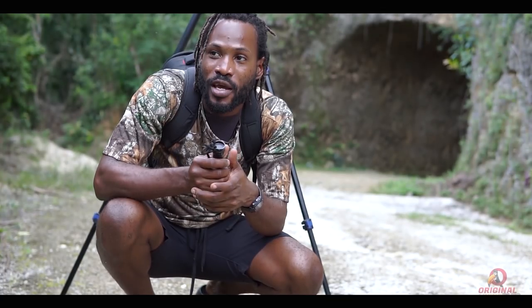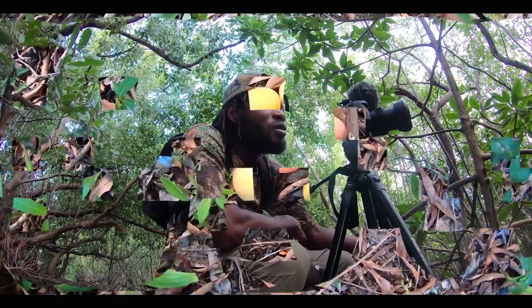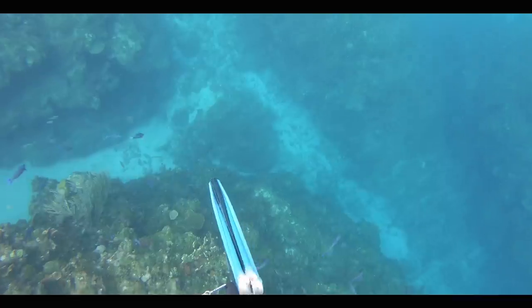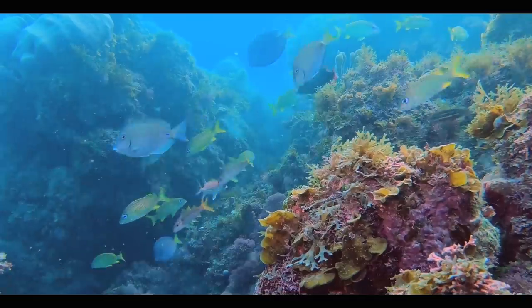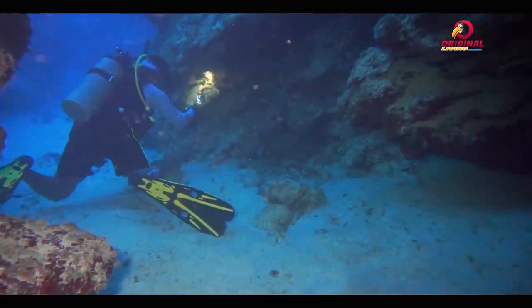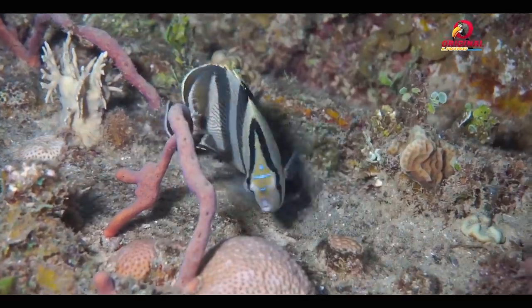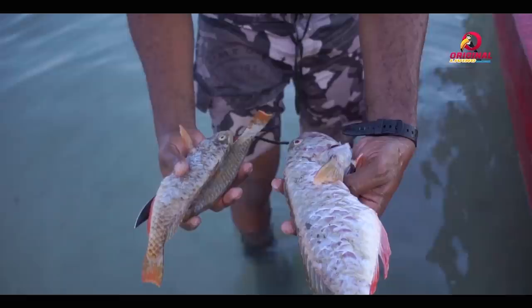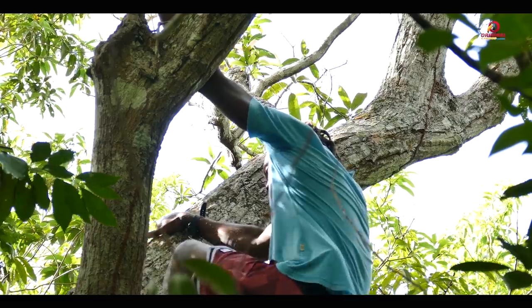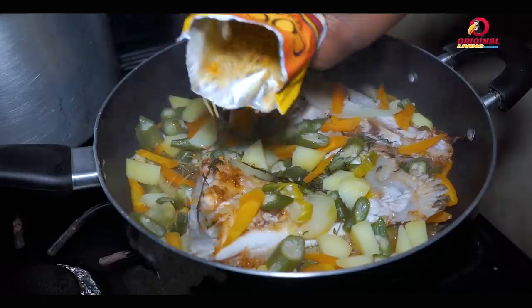Meet NASA Lynx. He's a photographer, a wildlife adventurer, a grateful harvester of Mother Earth, and the legendary spear fisherman. He explores the ocean, where he encounters some of Jamaica's most vicious predators, while he captures breathtaking underwater footage and forages for food in order to survive. He cooks up a storm and produces mouth-watering dishes that will make you lick your fingers.